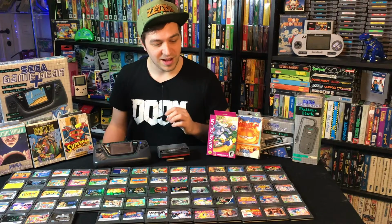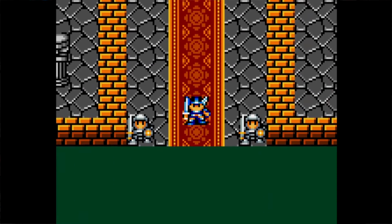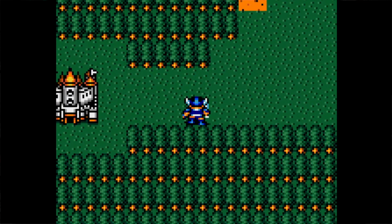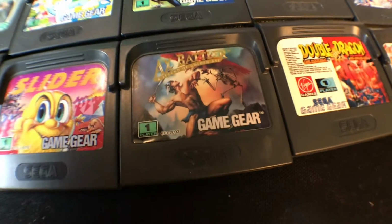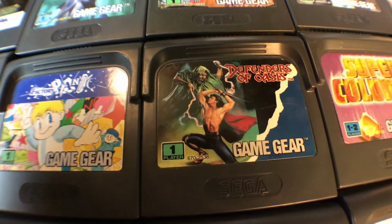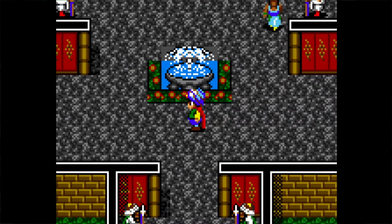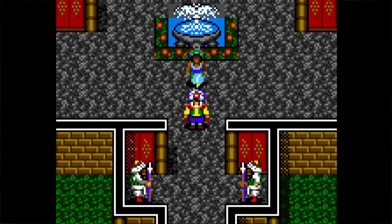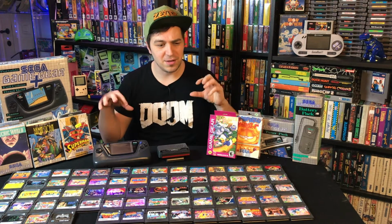There's also some RPGs like Golden Axe Warrior, which really looks like a Zelda game, and it fits into the Golden Axe series really smoothly. Another RPG I own is Defenders of Oasis, which is also a pretty cool RPG. It's based around the theme of Aladdin, so Eastern stuff like that, but it's definitely a cool RPG.